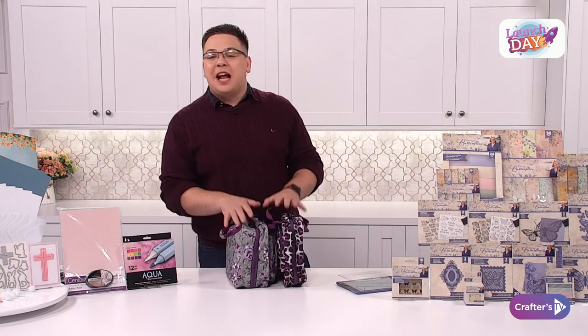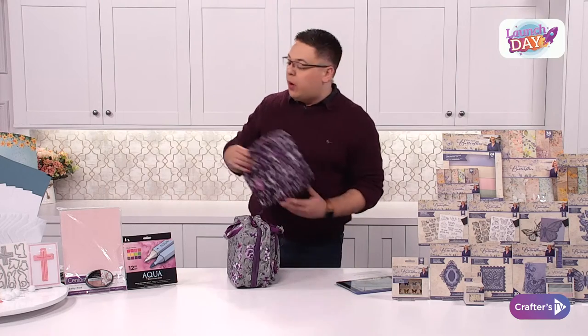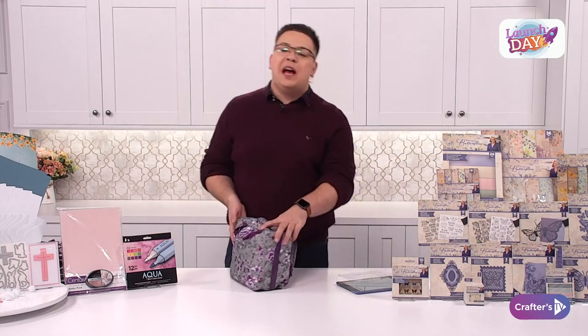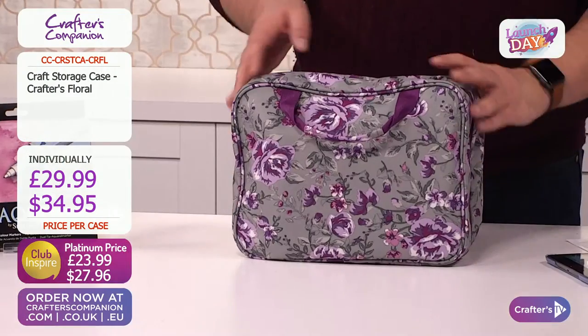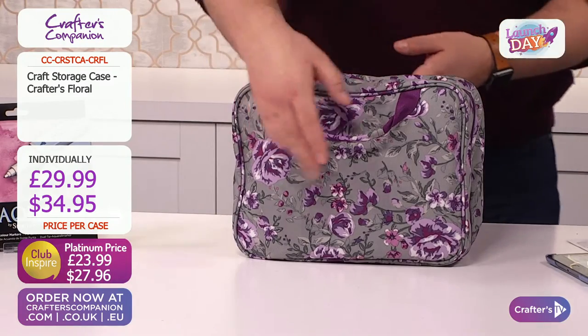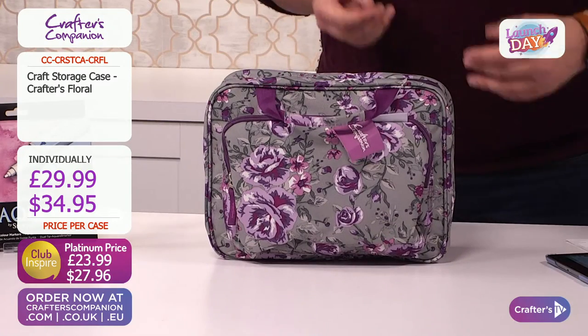Guys, we are looking at a brilliant new launch. I'll start off first of all with the floral one because you guys, you're loving it. It's the most popular out of the two. It's the best seller. It is the Craft Storage Case, Crafters Floral, our distinctive floral. But guys, you're getting something incredible. Now, I know these are brilliant. Now, I do a lot of traveling.